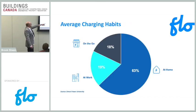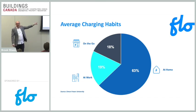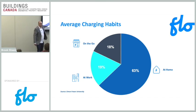I mentioned the 63% is done at home, 19% at work, 18% on the go. This time last year, it was 80% at home, so single residential. Where the shift happened was workplace grew significantly because of all the incentives that are now going in place for workplace funding.